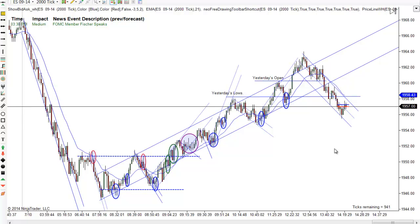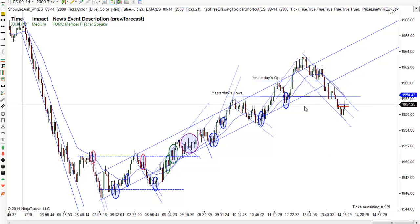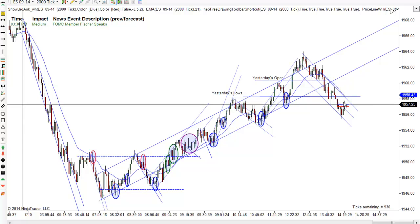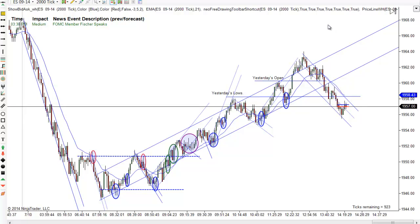Yesterday I talked about how the price action really tells you which way to be trading and which way to go, and that even though we may have targets up here, it doesn't mean we're going there, and you can't really predict it until the price action tells you. So really what we're doing is we're not projecting.